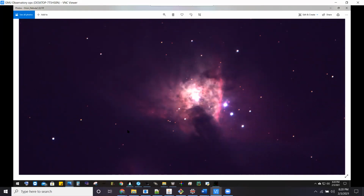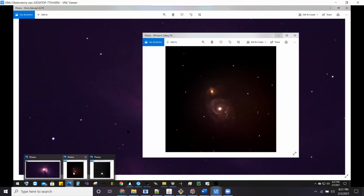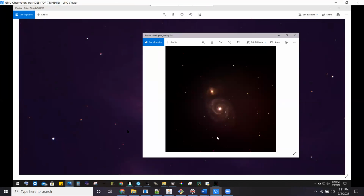I guess we forgot to mention, but if you have any questions about the telescope or any of the objects we're looking at, you can post them in the chat and we will answer them as we come to them. But I suppose we can go ahead and now move to our second object, the Whirlpool Galaxy.